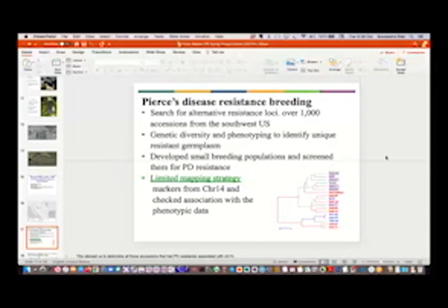So all the germplasm, we can do the genotyping with them. In this way, we can carry out the genetic diversity parameters, because we do want to work with germplasm which is genetically different from each other as well. So the dendrogram on the right-hand side shows our accessions which were highly resistant in multiple greenhouse conditions. And the different colors represent their different geographical locations.